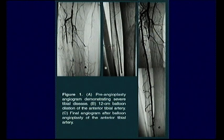First, this is angioplasty, routine angioplasty for the tibial artery. You can see a blockade in the photograph on the left, and this vessel has been revascularized.